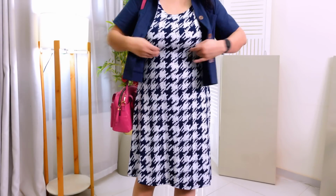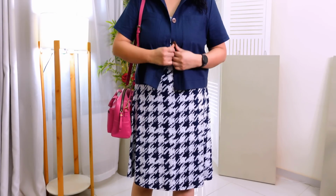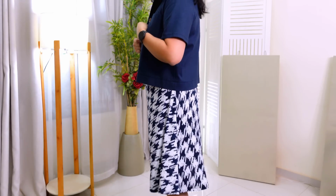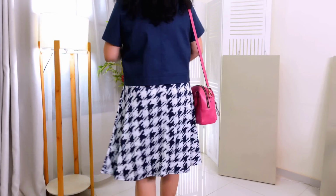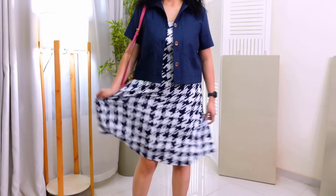Navy, 100% linen. Of course, it's gonna go perfectly over this navy and white Spellbound dress. I really love it, and I picked this ITY with the downtown jacket in mind because I made it so recently. I knew that it was gonna go perfect together, and I'm very happy.